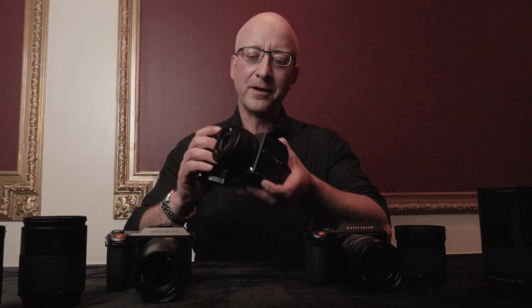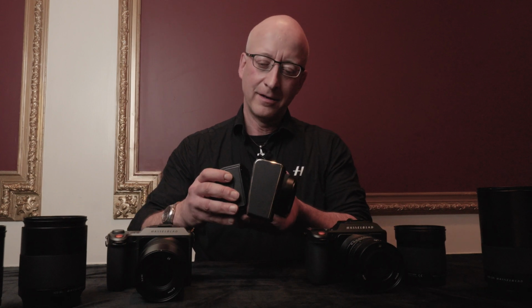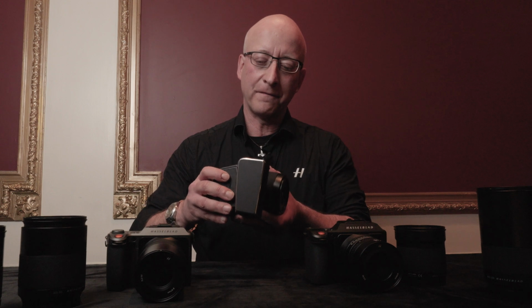What I like about it is that I could remove the digital back and put it on a 500 CM, 503, etc. without any trouble. And I could use my old film camera with a digital back. It brings life to an old camera. I find that absolutely splendid.